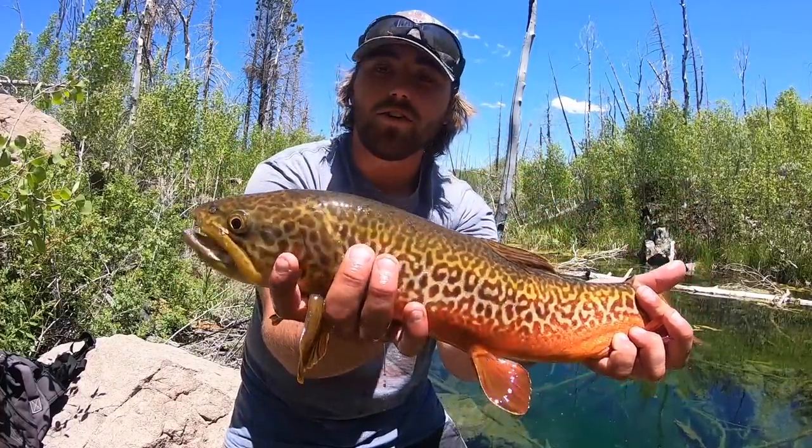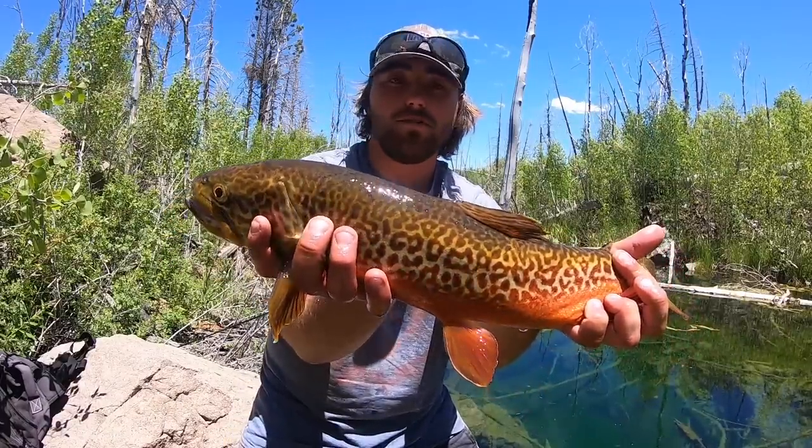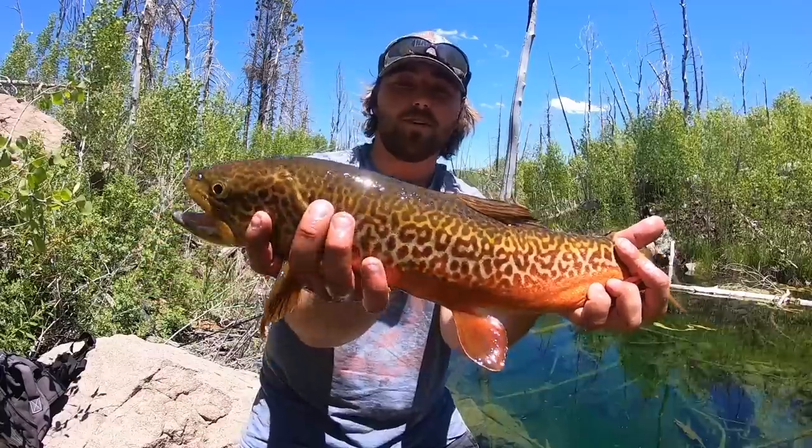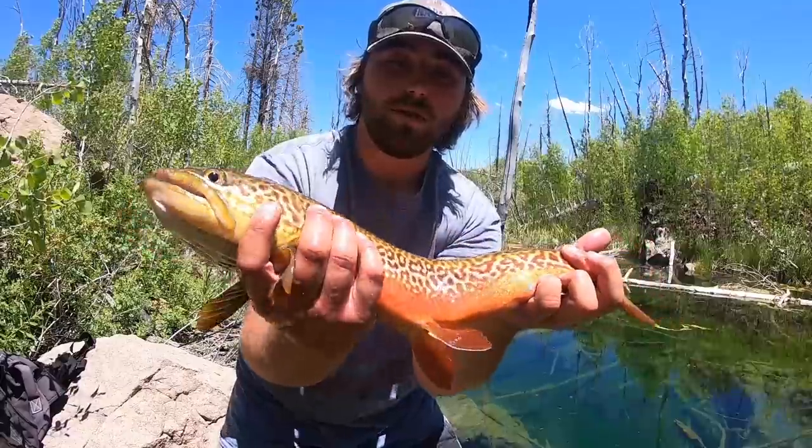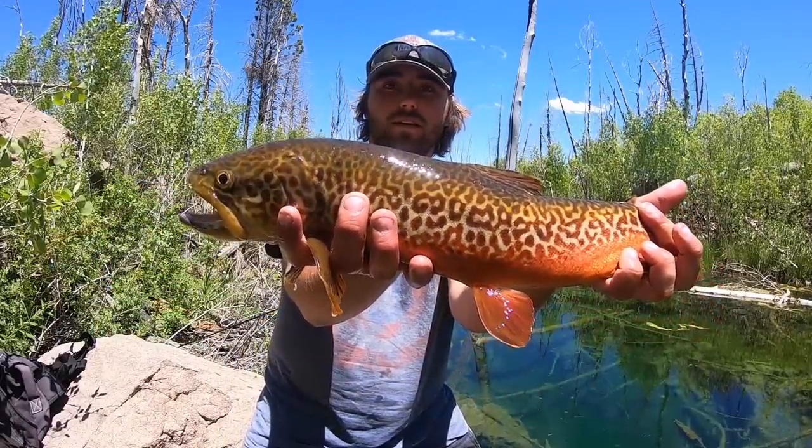I've seen about 100 of them, but these are some of the smartest fish I've ever fished for. But we finally got one. And that is a beautiful, beautiful colored up tiger trout. Holy cow.